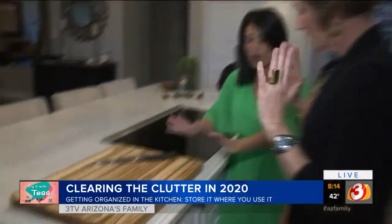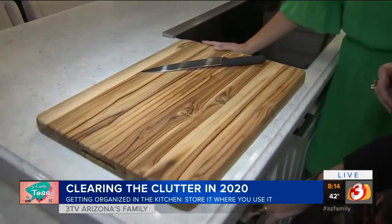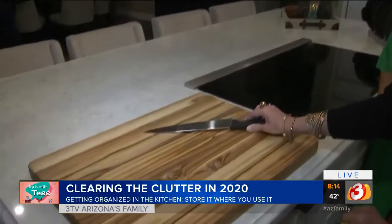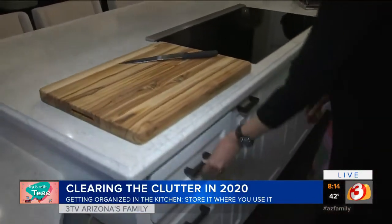We hang out in this area. Prep work. When you're prepping, cutting everything up, you want it all in this spot. Exactly. So everything for cutting and prepping is right here. Another quick tip is whenever you set a knife down, the blade always goes away from you. Even being safe while we get you organized.